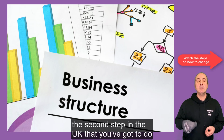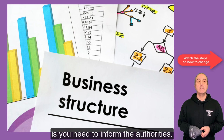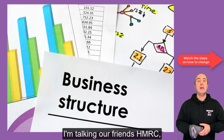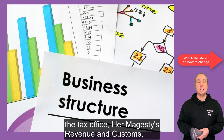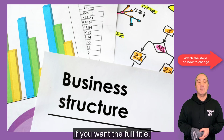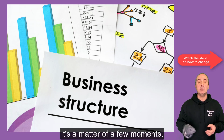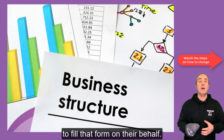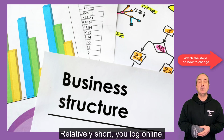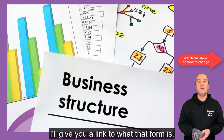Having done that, the second step in the UK is you need to inform the authorities. And by the authorities, I'm talking our friends HMRC, the Tax Office, Her Majesty's Revenue and Customs, if you want the full title. Now there is a form that you can complete. It's a matter of a few moments, or you can get your agents, so clients will approach us to fill that form on their behalf. Relatively straightforward. You log online. If you check my show notes, I'll give you a link to what that form is.